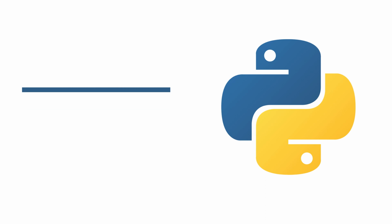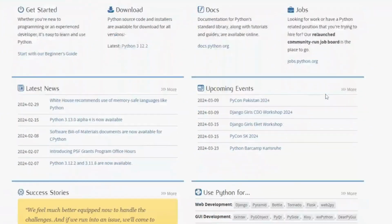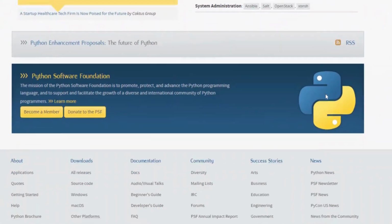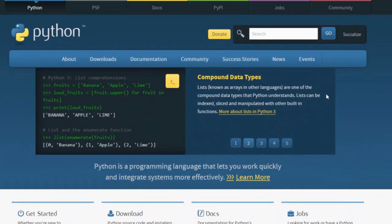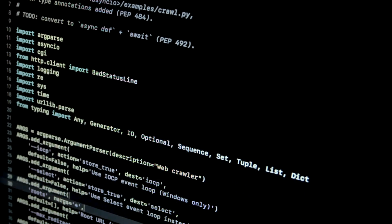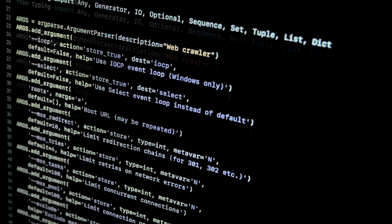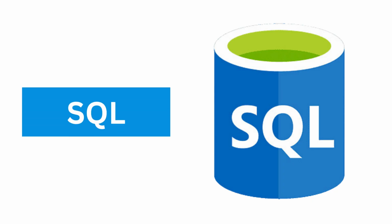3. Python. Now, let's talk about Python, the friendly language that reads like plain English. Python is known for its simplicity and versatility, making it a favorite among developers for tasks ranging from web development to data analysis. It's the language behind many AI and machine learning applications, making it a hot choice in the tech industry.